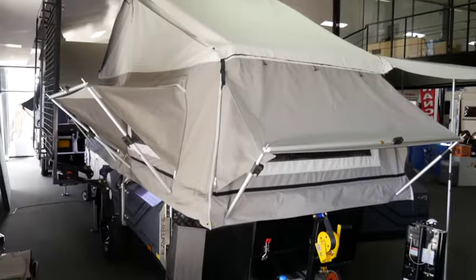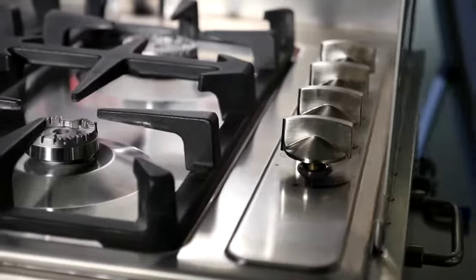It's easy to set up, it's got all the bells and whistles, 2 tanks, 2 batteries, it's got a DVD player, it's got a radio, 4-burner cooktop.